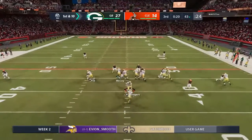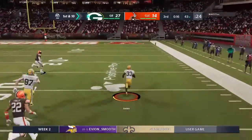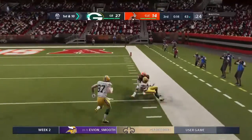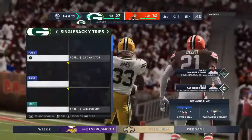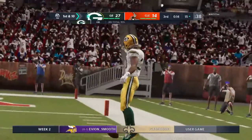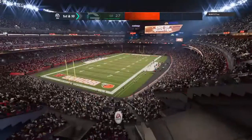Move the chains. On first down, it's Jones. He takes it all the way down to the 15. A big run there by Jones. 41 yards on the ground. Line of scrimmage, the 15.